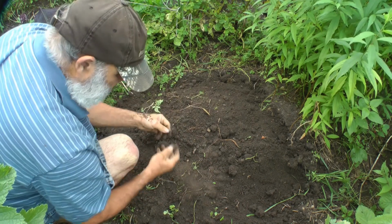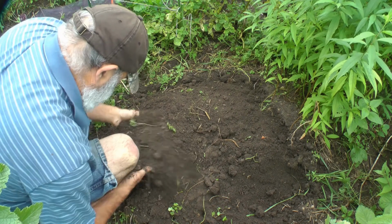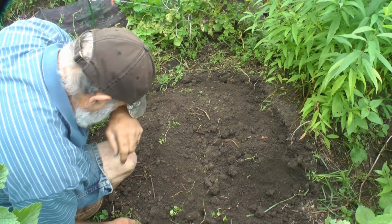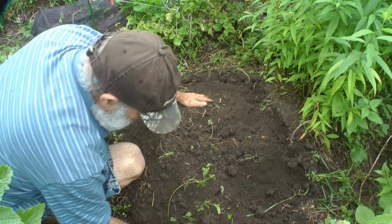Here's another one. They're so little that they're hard to see. And a little potato.